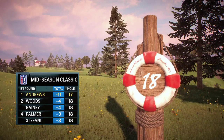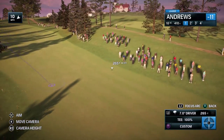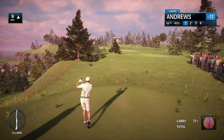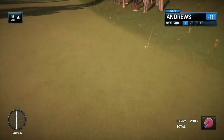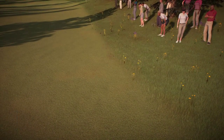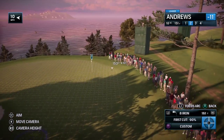Frank, as we arrive here at 18, I'm thinking about what we so often hear up here in New England. You can't get there from here, or can you, at this par 4 finishing hole? Frank, he is one of the longest hitters in the game, but at some point, you have to hit a fairway. Yeah, he's certainly not the straightest.